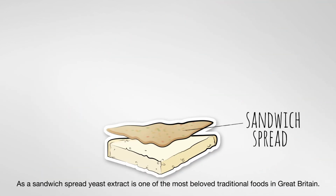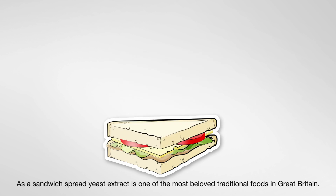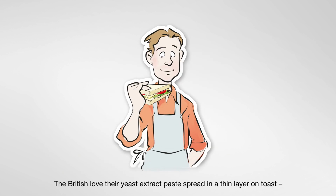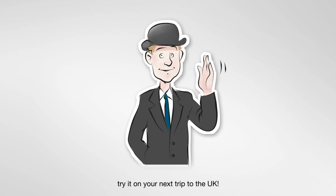And did you know, as a sandwich spread, yeast extract is one of the most beloved traditional foods in Great Britain. The British love their yeast extract paste spread in a thin layer on toast. Try it on your next trip to the UK.